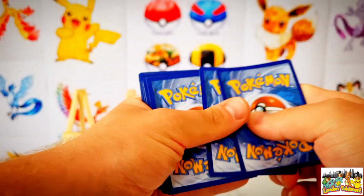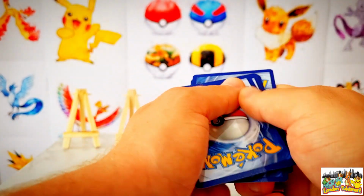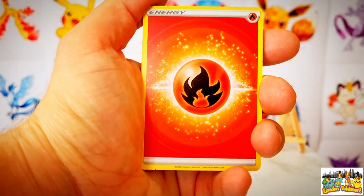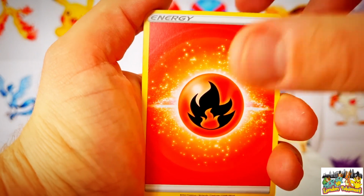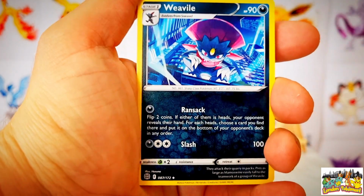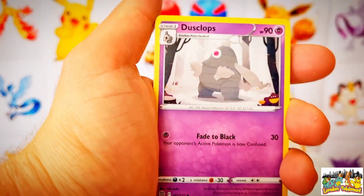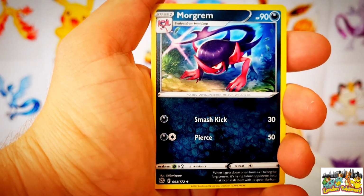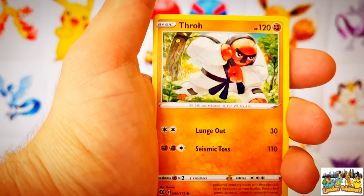Let's turn it round. Let's do 1, 2, 3, and 4 to the front. And let's bring it round. So we start things off with a fire type energy. Going into a Weavile. We have a Dusclops. Our next card is a Morgrem. We have a Fro.